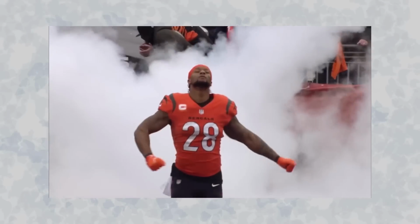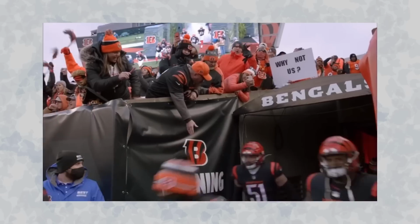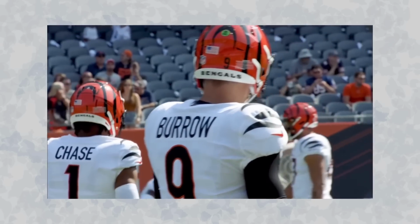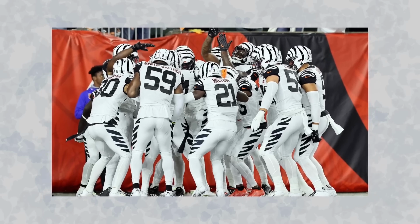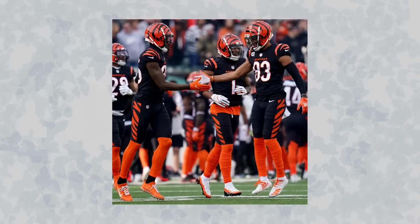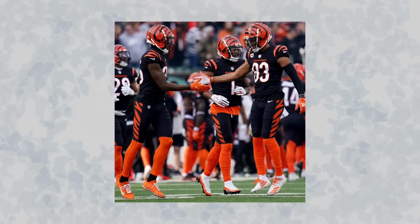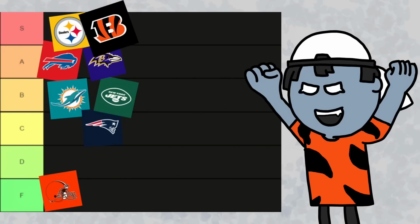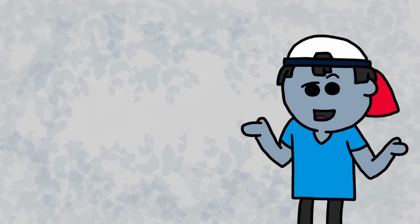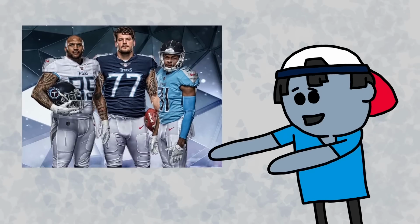Okay, out of the entire AFC North, these guys have the best uniforms. You see, unlike the Cleveland Browns, the Cincinnati Bengals actually had a fantastic redesign in 2021. I was skeptical at first, but after a while, these grew on me and became one of my favorite jerseys in the NFL. These are automatic S tier jerseys overall. I honestly don't get why people hate these unis, especially the font. I think it fits pretty well, especially with the team logo.